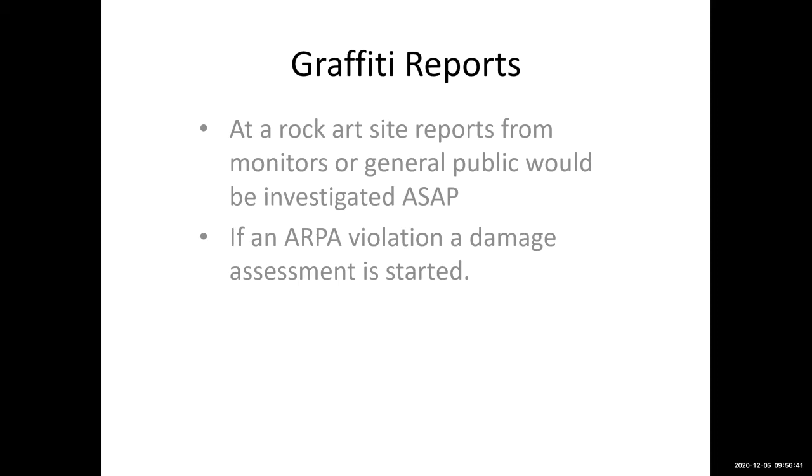If it is an ARPA violation, then we start a damage assessment, and law enforcement's involved right away, and the other guy will speak to that more later. But those monitoring reports, if you are seeing actual graffiti at a rock art site, then you would probably want to notify the manager, the field office, wherever it is, right away, that if it is at a rock art site, then we do take that very seriously.